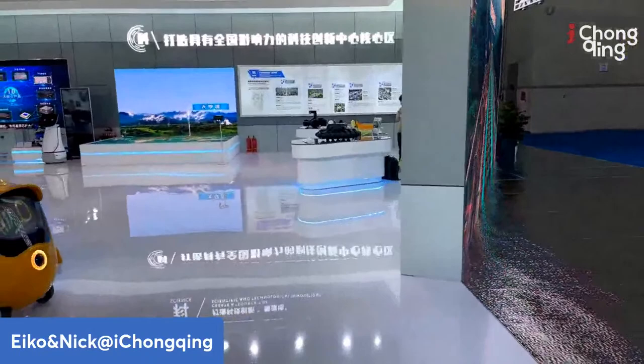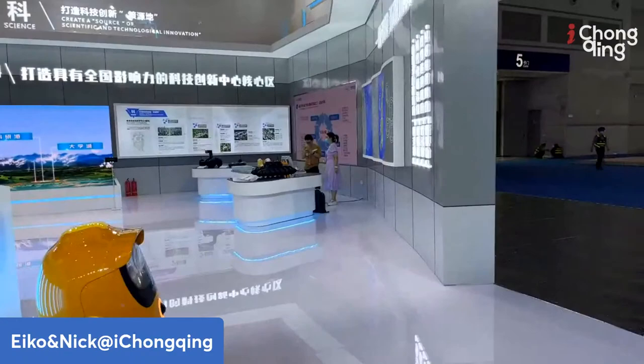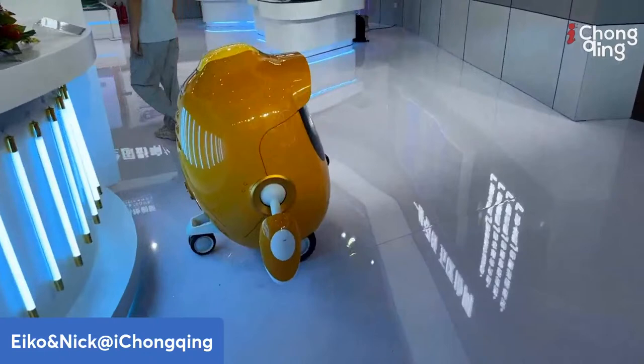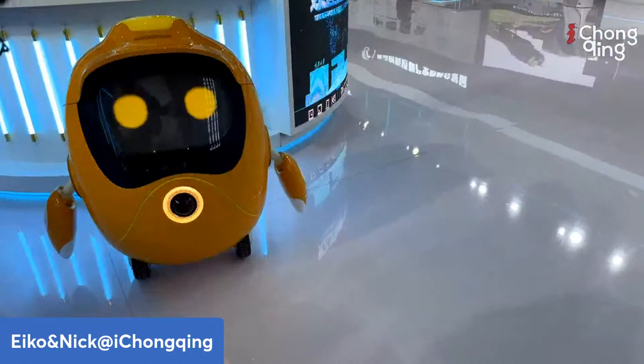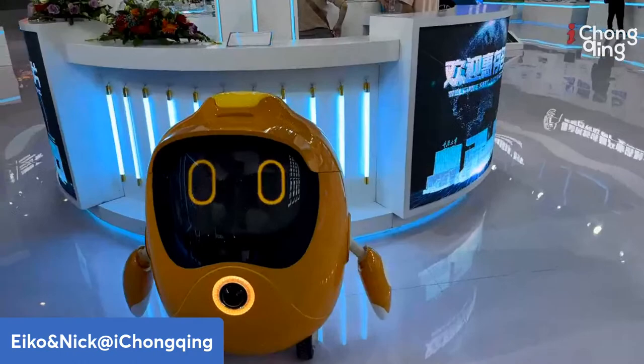Every year I can see this kind of robot running through the exhibition halls in this fair. And we also have this one, who's really cute. Also a robot. Hello. Hi, how are you? So when I say hi to it, it will say hi back to me.